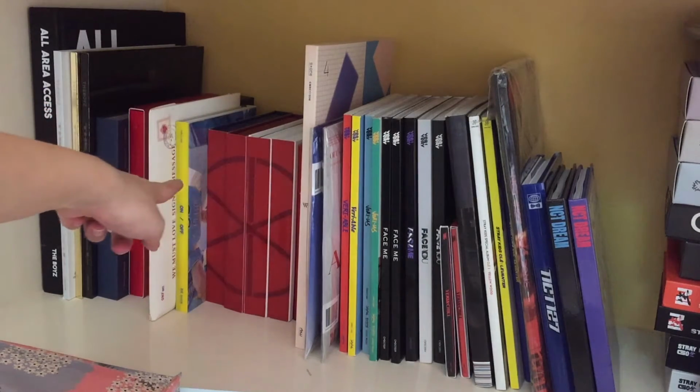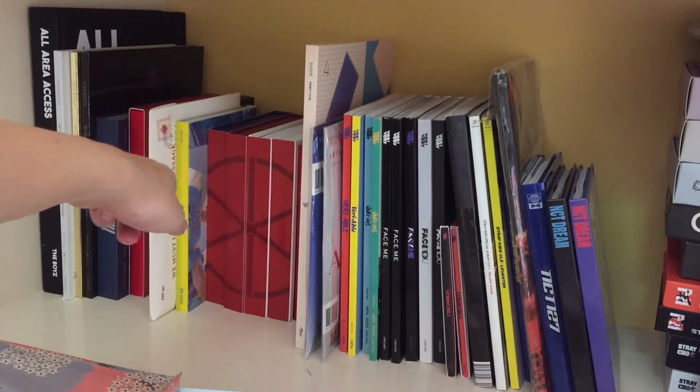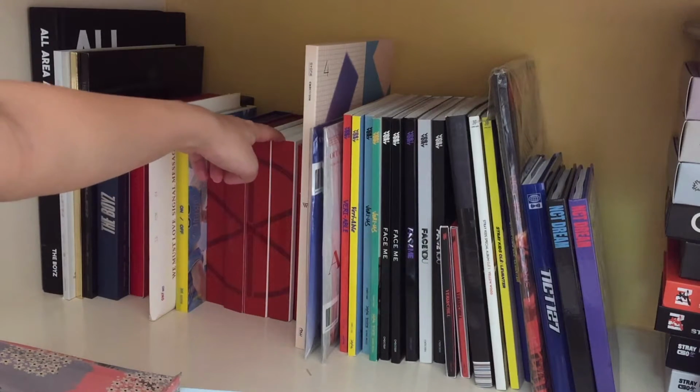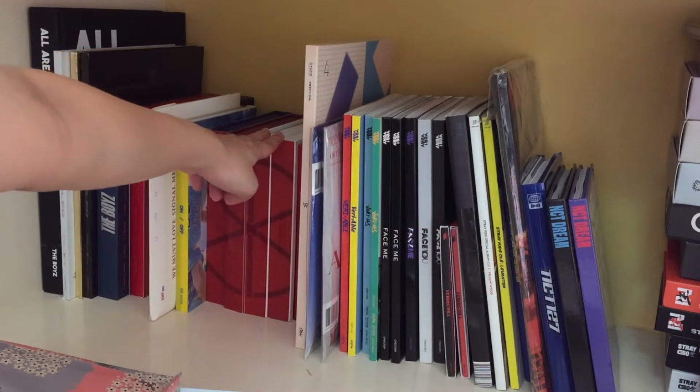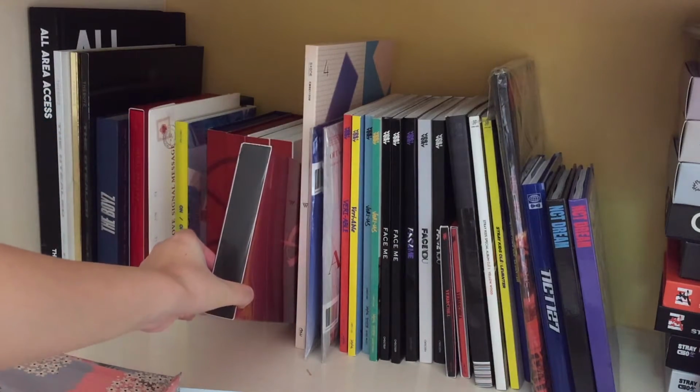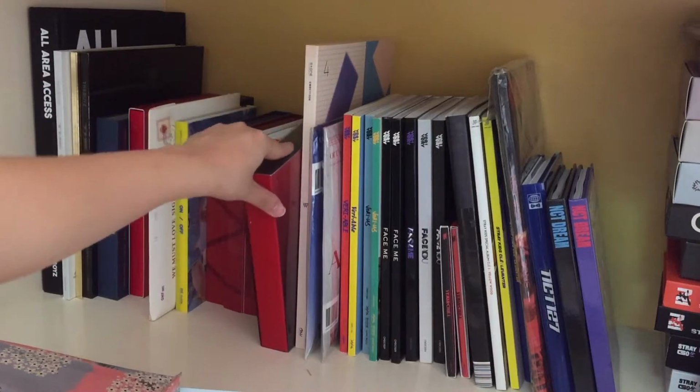And then over here we have CIX. So yeah, it does form a thing. I do have the 2nd mini album and the 3rd mini album for both versions. And then we have ONEUS's Lived. I do want to grow that collection more.